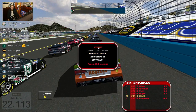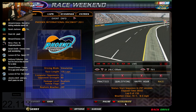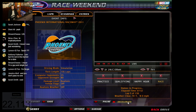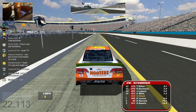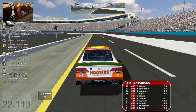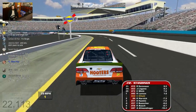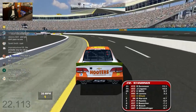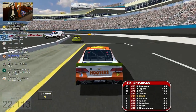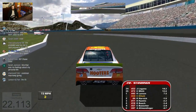Alright, let's try that again. Drivers, start your engines. Keep it under 45. Keep it under 3,500 in second. I got Denny 10 seconds back, 8 seconds back. See if I can get out of the pits and beat him without speeding. I think so. Perfect.